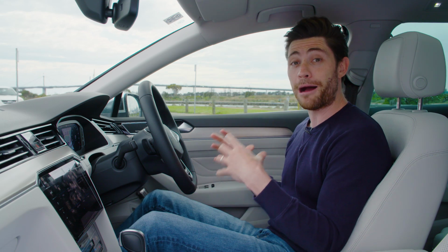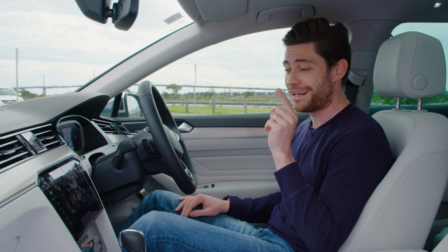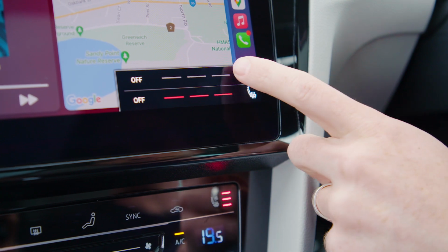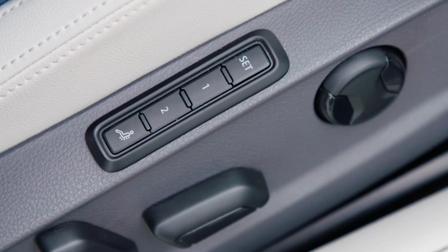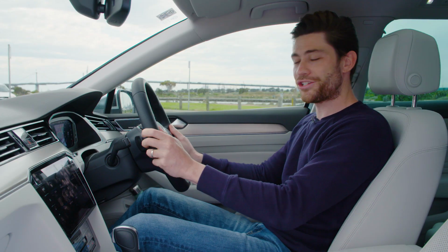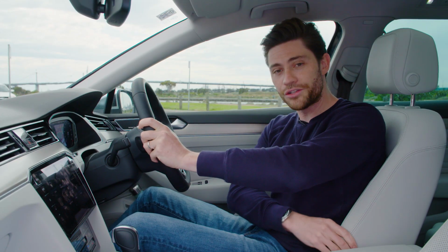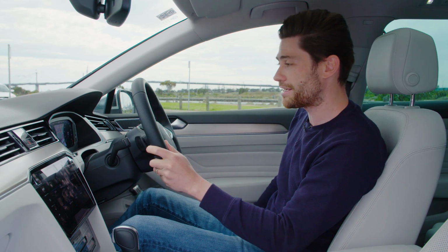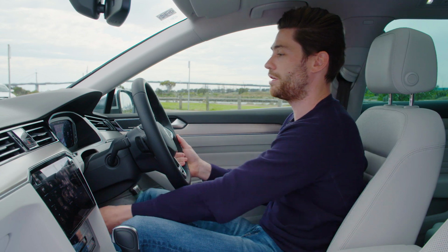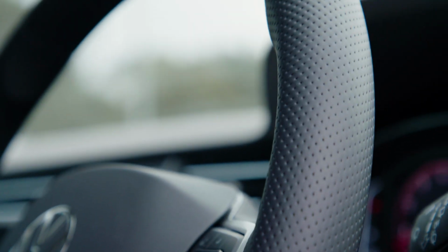The seats themselves are pretty clever. So premium versions get heated and cooled seats for both front passengers, but the driver also scores a massage function, which I will now activate. The driving position itself is very good. I've got loads of lateral support on the seat. I can get myself nice and low as well, and there's a good amount of adjustment for the steering wheel, which is trimmed in leather.